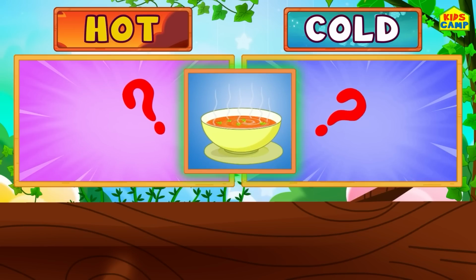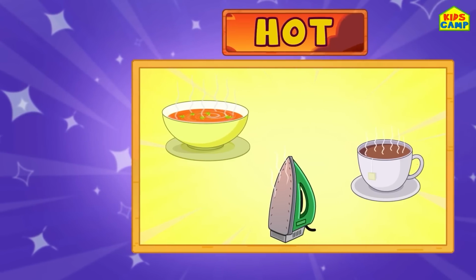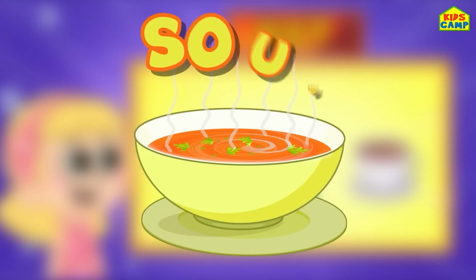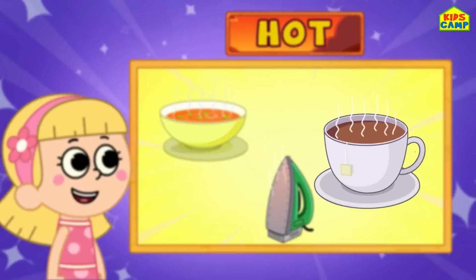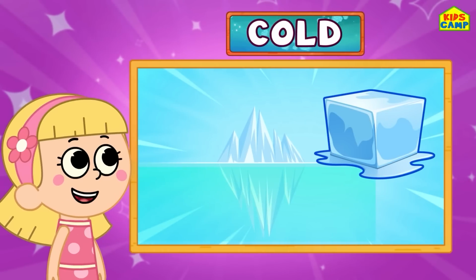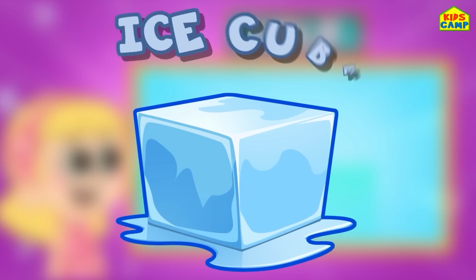A bowl of soup. That's right! Hot! Wonderful! What did we learn? A bowl of soup is hot. An iron is hot. And the cup of coffee is hot as well. An iceberg is cold. And an ice cube is cold too.